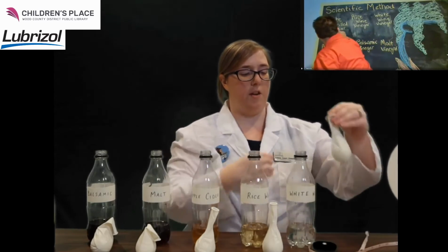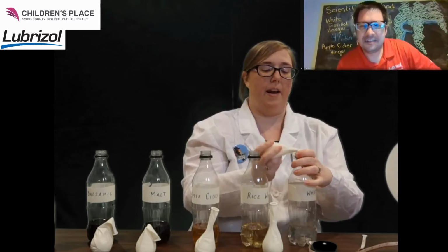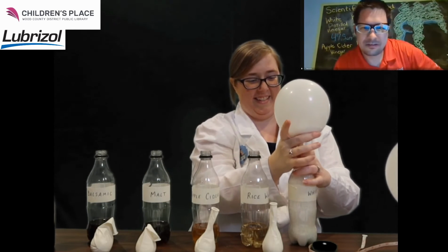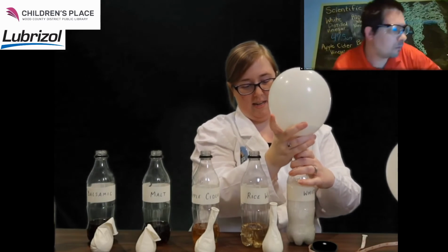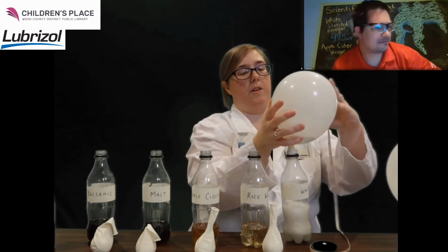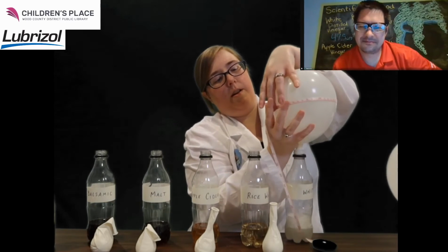So now we're going to move on to white wine vinegar. I'm going to put my balloon over the top of the bottle, and then I'm going to hold on tight. Oh, here we go. Make sure we get all the baking soda out. Down into the bottle. All right. And again, I'm going to measure around the widest part. All the way around.